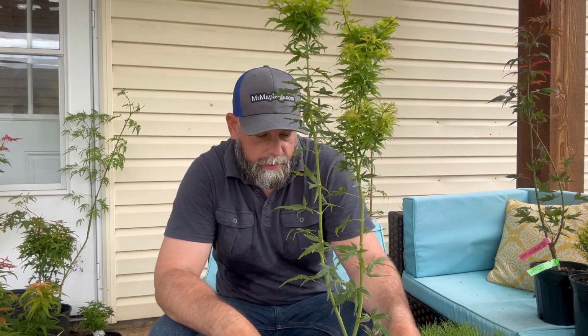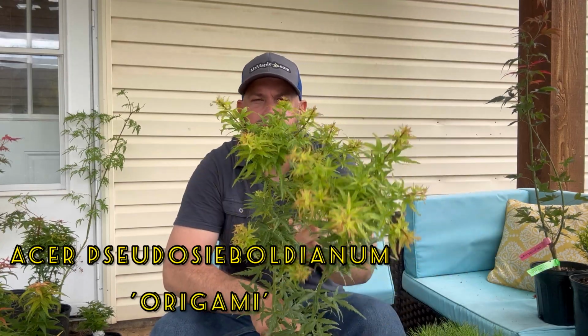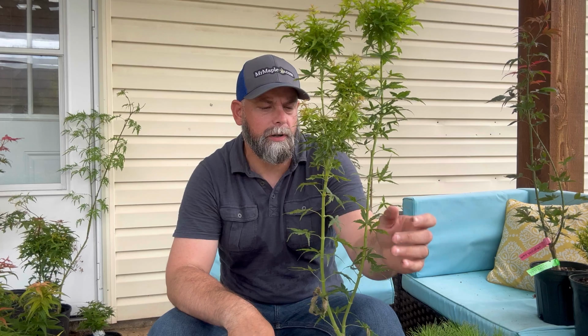All right, let's go from one conifer back to a maple. Okay. Let's go to one of the open house exclusives. This is Origami. This is one that's going to get, I believe, 6 to 8 foot tall, 6 to 8 foot wide. Pseudosieboldianum, I believe.